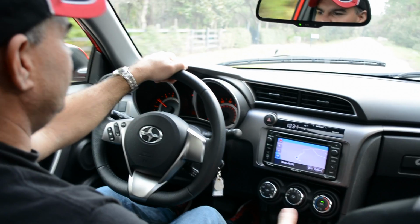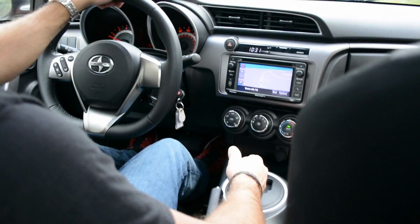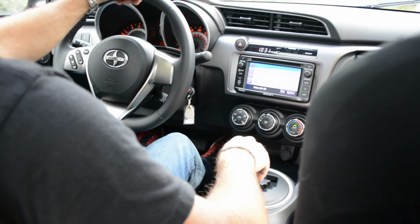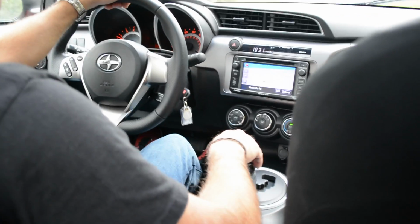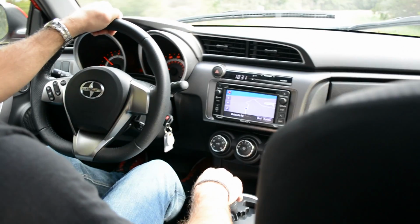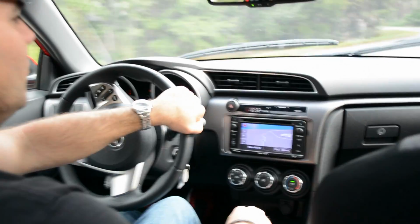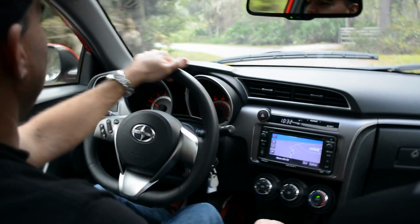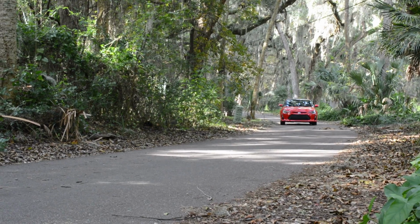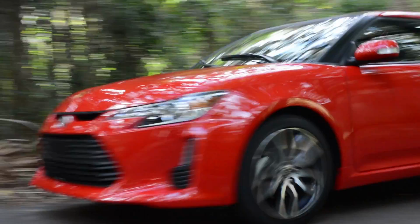The transmission is a 6-speed automatic. And it has a rev matching technology so that when you downshift, like right now, it actually speeds up the engine before the automatic puts it into gear. And that does two things. Number one, it means that you get a nice smooth downshift. But more importantly, in the long term, it means that your transmission takes less wear and tear with your shifts.